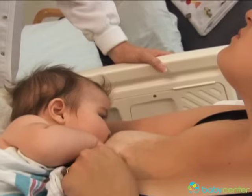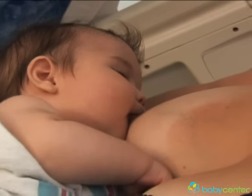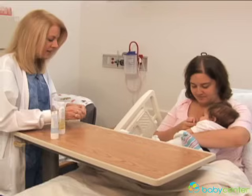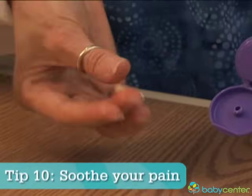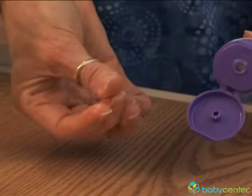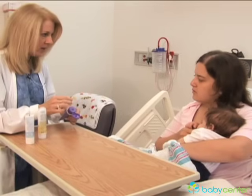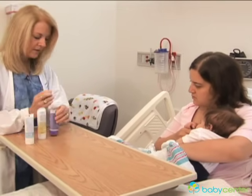And how long will he nurse? Babies can nurse anywhere from 5 minutes to 45 minutes. We try to let the baby tell us how long the baby needs. Most babies will fall asleep and self-detach when they're full. In the first days and weeks, new mothers may experience nipple soreness, which can be eased by applying breast milk or nipple ointment. If soreness persists, your baby may not be positioned or latching well. A lactation consultant can help.